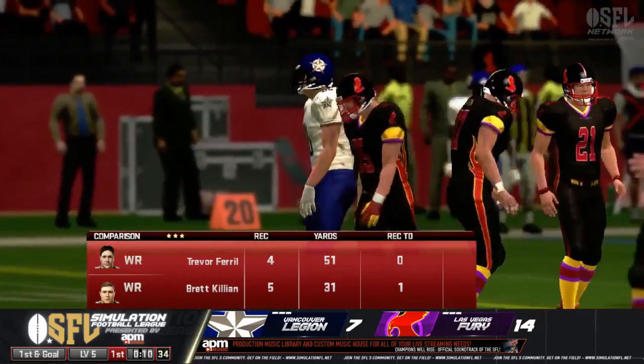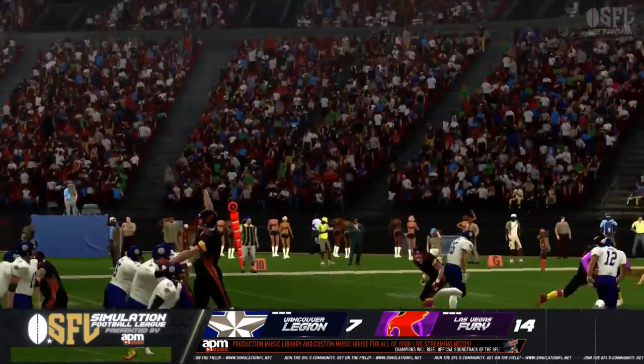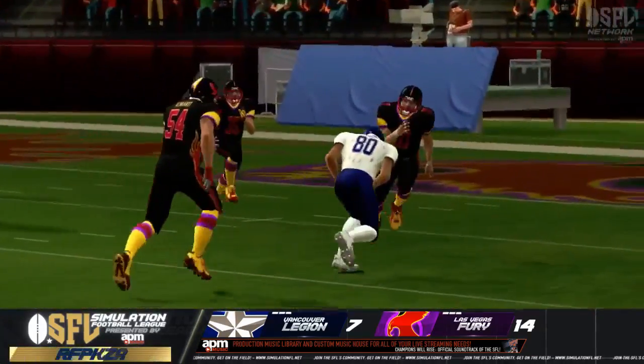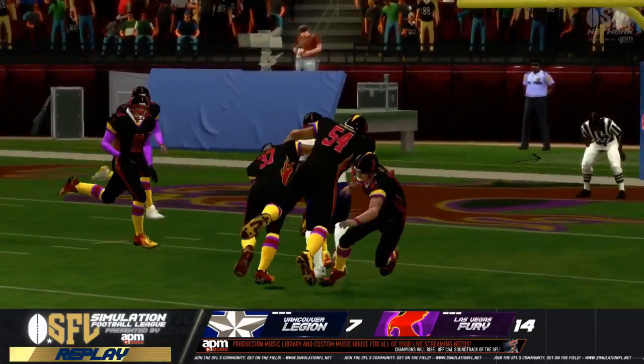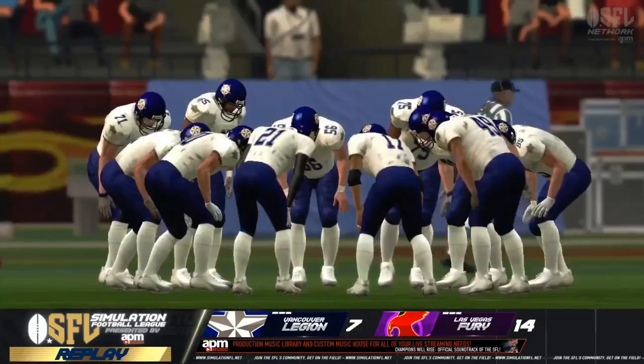And as you can see, the stats rolling across the bottom. 4 receptions, 51 yards. And that one was just as pretty as the other 3 he's caught. Finding Ball was nice, just a little bit underthrown. It looked like he had to reach down to pick that up.